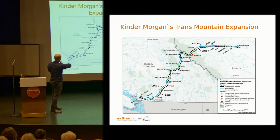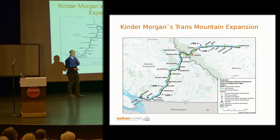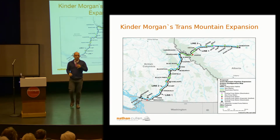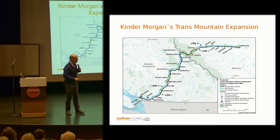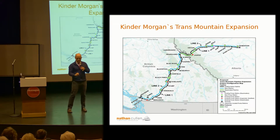This is where it goes from just outside of Edmonton all the way down. Most of it passes over the existing pipeline, except at the very end here, there's a bunch of route changes around Burnaby, through Burnaby Mountain and a couple of other places. That's the pipeline route, and then it sails out of Vancouver down through the southern tip of Victoria and then out.